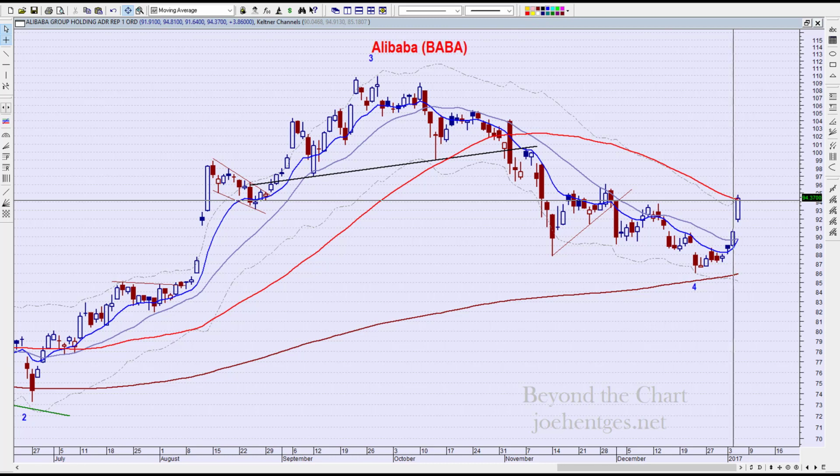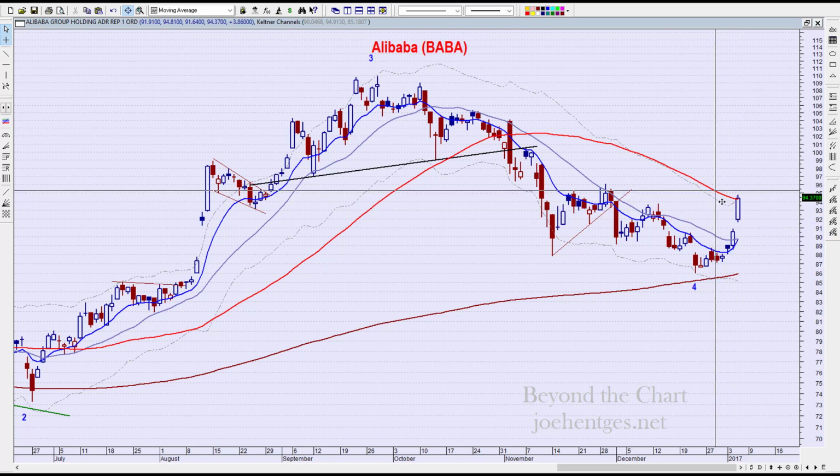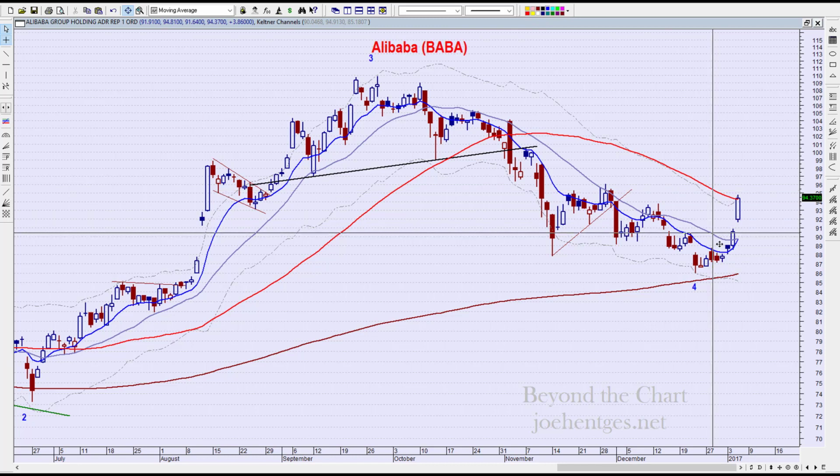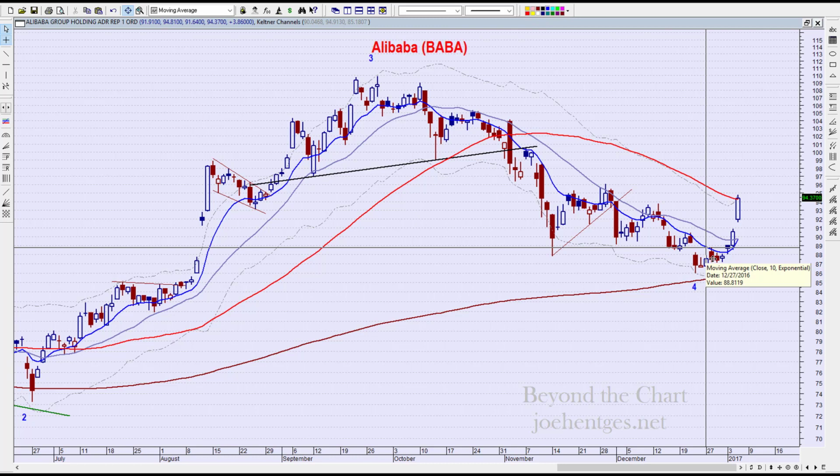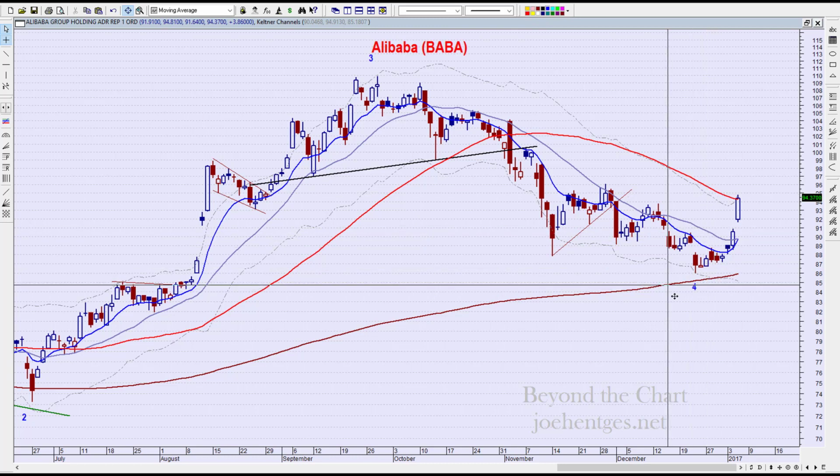It hit the top of the Keltner channel, hit the 55-day moving average. The lines on my chart, I use a 55, a 21. I use Fibonacci numbers, and my trigger line's a 10 exponential. These are simple. This down here is a 233-day simple.